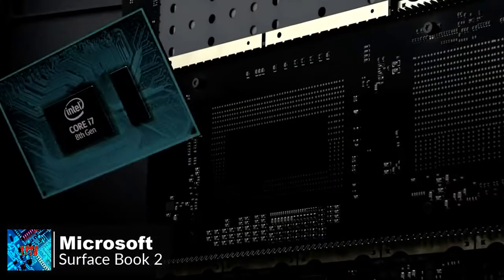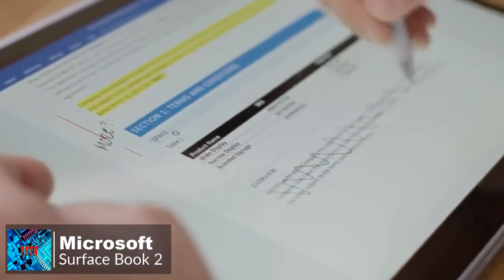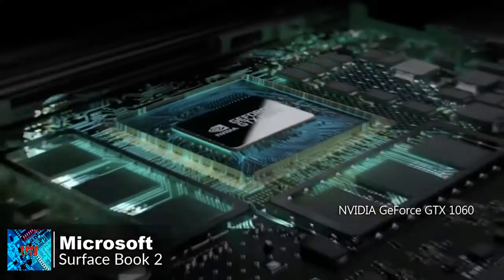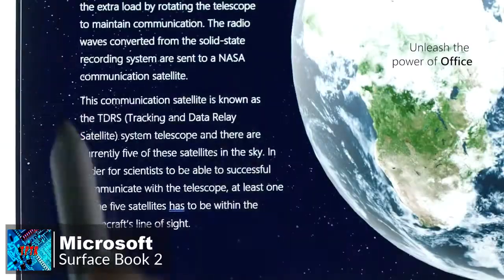As for performance, the hybrid 2-in-1 laptop runs a quad-core Coffee Lake Intel Core i7-8650U processor, which leads to a blisteringly fast user experience on the Surface Book 2, and in conjunction with the system's 16GB of RAM and GeForce GTX 1060 6GB GPUs, allows serious photo and video editing capabilities.